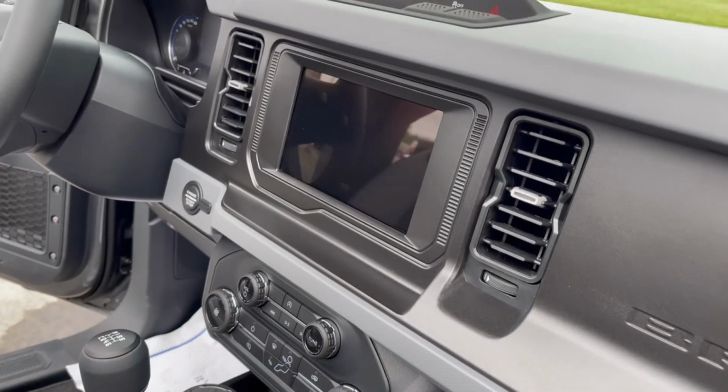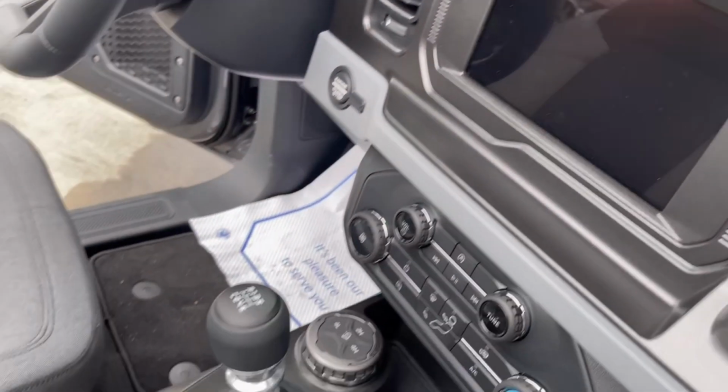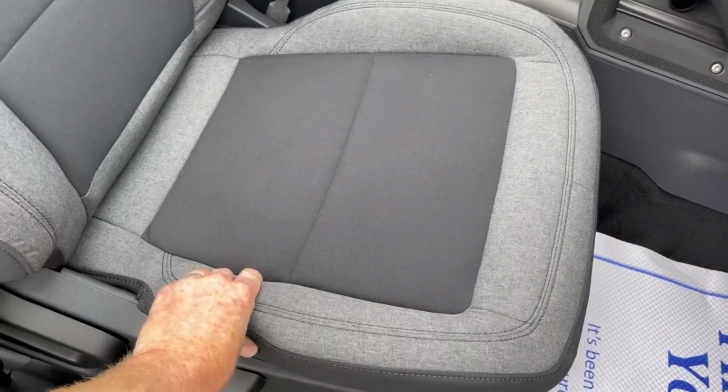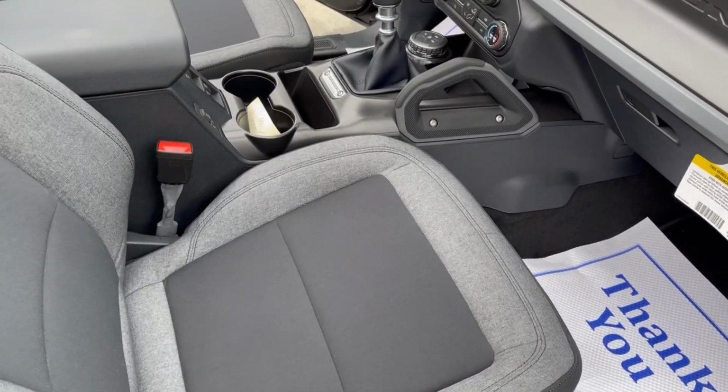A little bit smaller screen in this one, not as many switches up here on top of the dash. I love the material on this. It almost looks like jean material, blue jeans. Not as many accent colors on this one as the other one.